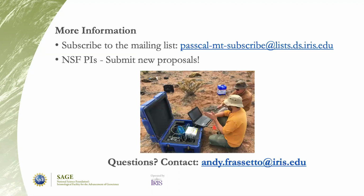To conclude, I hope this presentation has provided a useful overview of the PASSCAL MT facility and what it can potentially offer to your science. These instruments are available now, and the demand that we see in the coming months, particularly from US investigators, is likely to influence the level of continued investment in MT by NSF through the remainder of the SAGE award.